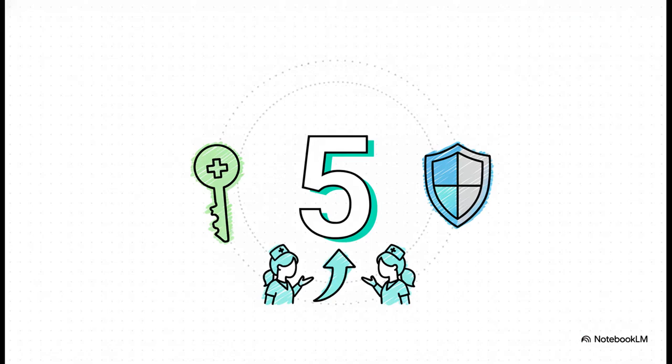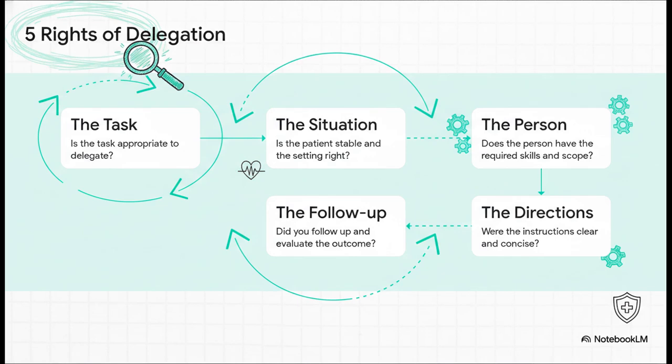Remember this number, 5. That's it. This number is your key. It's your mental model for delegating safely and effectively every single time. And here they are, the 5 rights of delegation. This is another one of those absolute must-know concepts. You've got to ask yourself these questions every time.